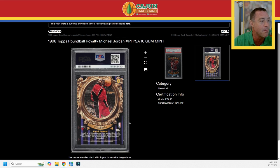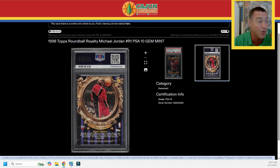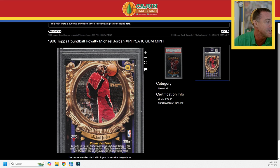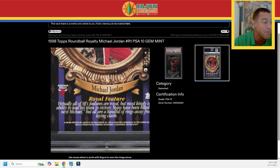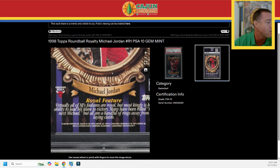My favorite part about the Round Ball Royalty, other than the fact that the card's just freaking awesome looking and it's a great name, right? Round Ball Royalty, that medieval throwback kind of theme to it. But check this out. This mirror, mirror on the wall stuff going on the back. It's card number R1. Again, there's a base version with and without coating. And then there's, of course, a refractor with and without coating.